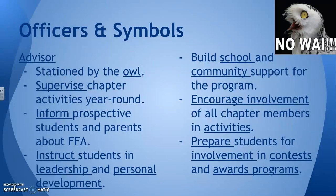So when we go up to somebody and we say, hey, by the way, you're competing in this CDE tomorrow, hope you're ready, that's really what we're doing, is we're encouraging involvement, but from the standpoint of we're going to tell you that you're doing something. We only do that to people we know we can do that to. And we also prepare students for involvement in contests and awards programs. So any CDE practices, we run those. We teach you how to go and perform in those certain career development events like livestock judging or horse judging. We teach you how to judge a cow and how to judge a horse.